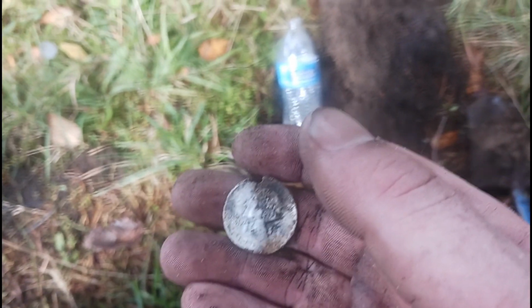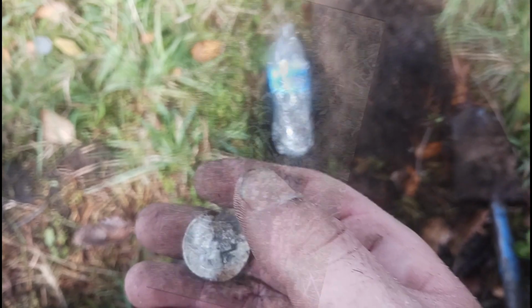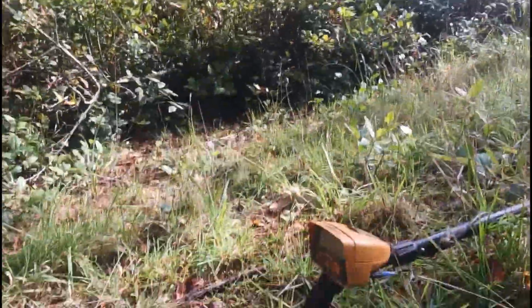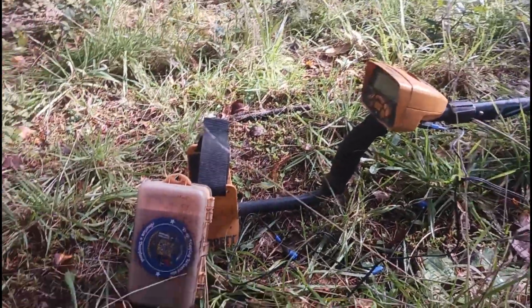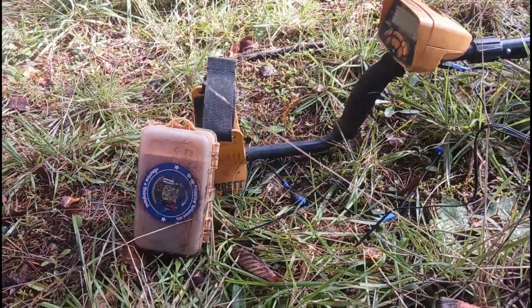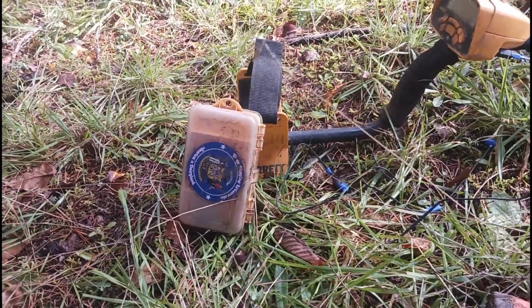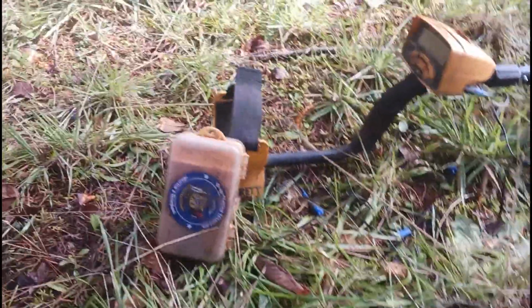Yeah, I'm gonna keep on going, see if I can't pull anything else out. Hey everybody, I'm back. Been a few minutes since I pulled that silver quarter. I guess that was the last signal I found. Been pulling a lot of pieces of iron, a lot of glass in the holes with the iron pieces, nails, stuff like that.